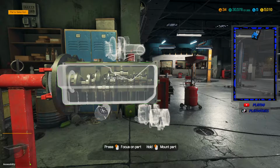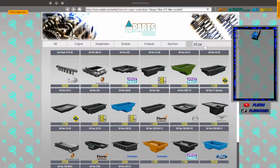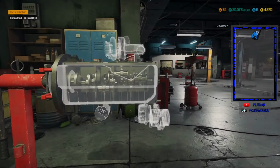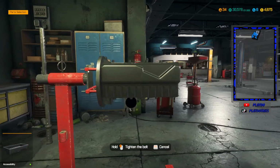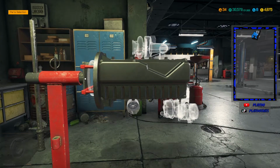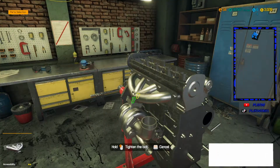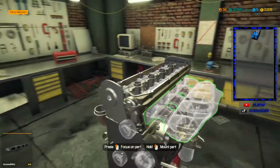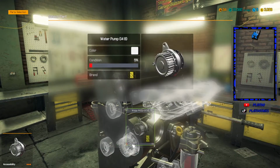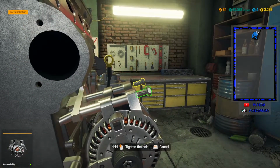Oil pan, don't have that. Might as well get that one here. Oil pan. That's the one. Only 4 bolts hold this on. Alright, let's rotate right. Okay. Intake manifold. Did I save anything from this freaking engine? Nah, doesn't look like it. Fix the alternator. Let's go.